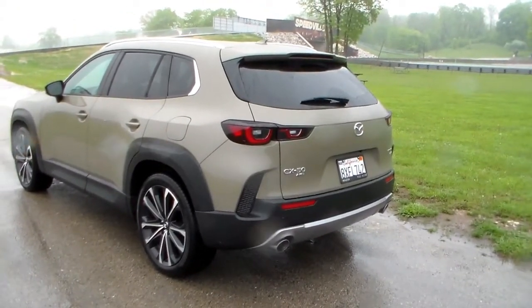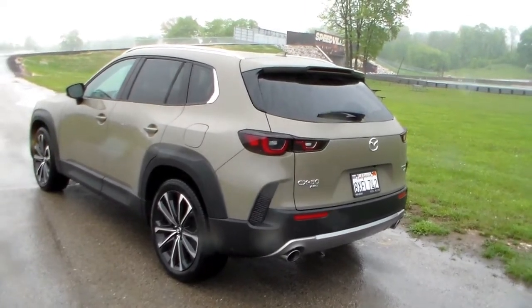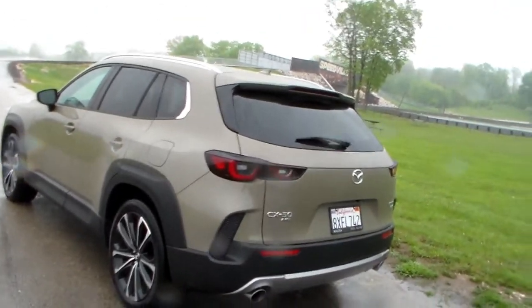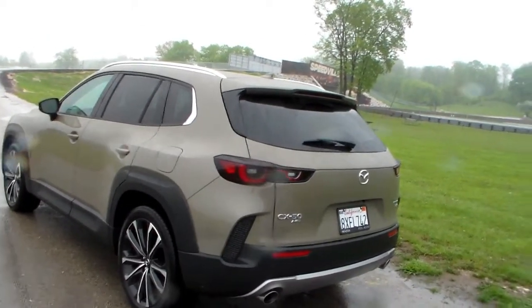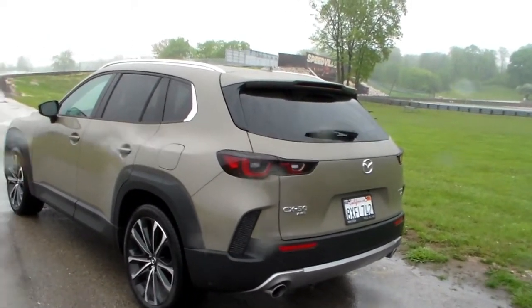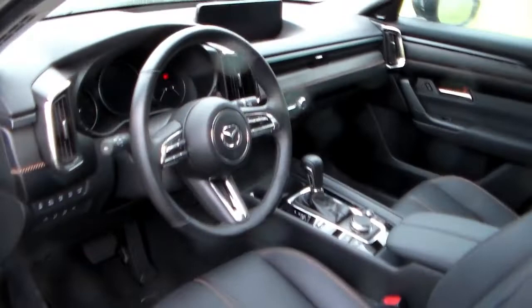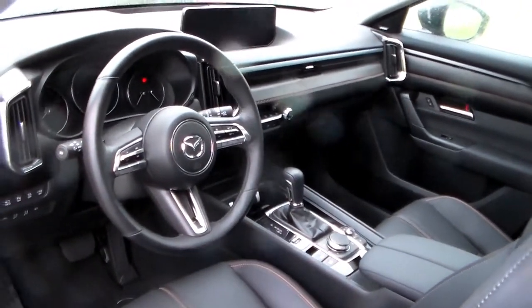This goes anywhere from like $26,500 all the way up to $41,000. But you can get two different engine choices in it, and the turbo engine goes up to like 250 or 255 horsepower. So that's pretty awesome. Just a quick look inside. Hopefully we get to test drive one of these for a week or so.